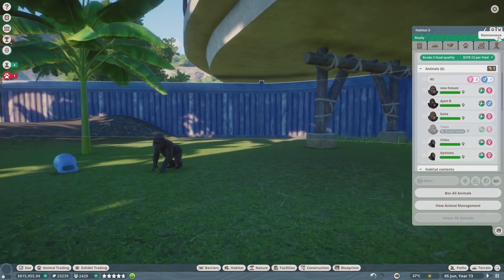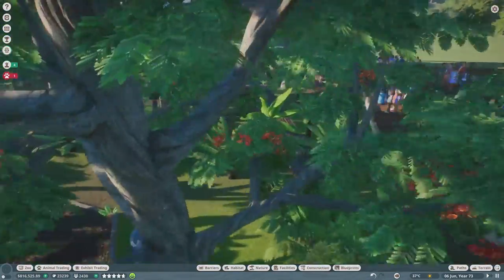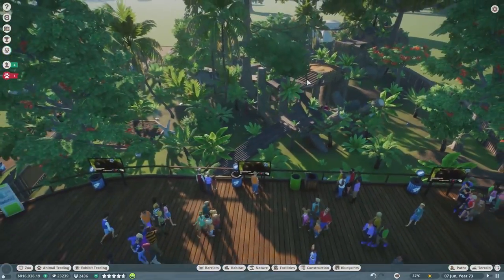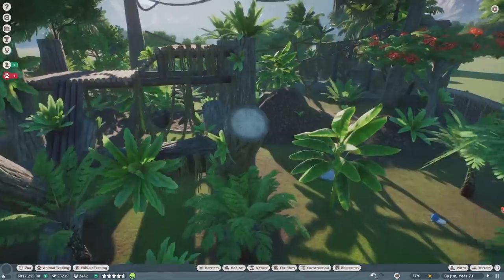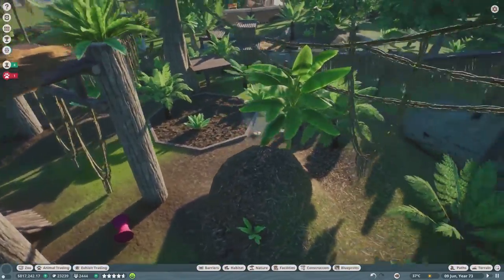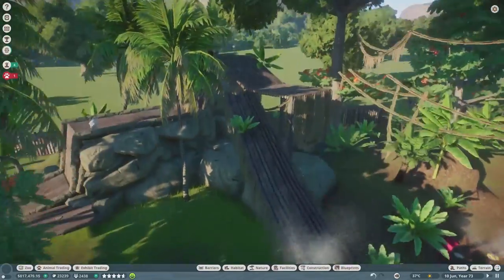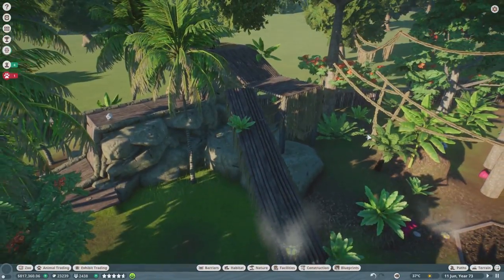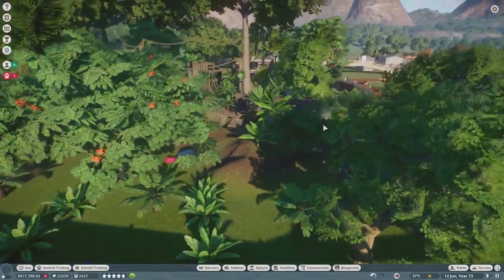You can see here we've got the gorillas in this enclosure. We've spent a lot of time making a lot of these enclosures. The gorilla enclosure is probably one of my favorites. We spent a lot of time on this one, placing vines and the moss and the plants and everything. I really like how this one turned out. You can see there, that's really nice. All the building materials and the climbing stuff. It's really nice. Really enjoy this one.